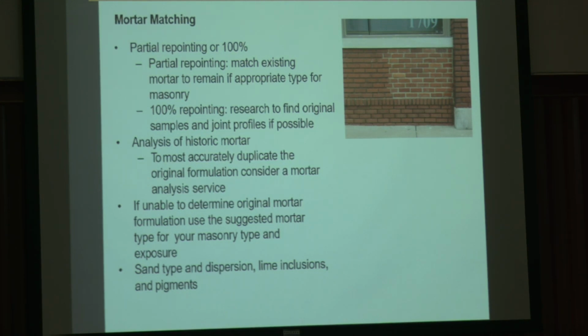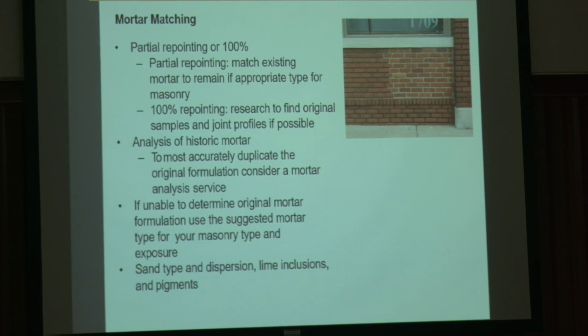So you have a couple, that's partial repointing. 100% repointing kind of gives you a new lease on life. You know, you're doing the whole thing at once. The idea, though, would be to match the original mortar in composition and color so that you're taking it back to its previous glory. So that you're always in a great situation if you can do that. A spot repointing is a little bit more difficult.